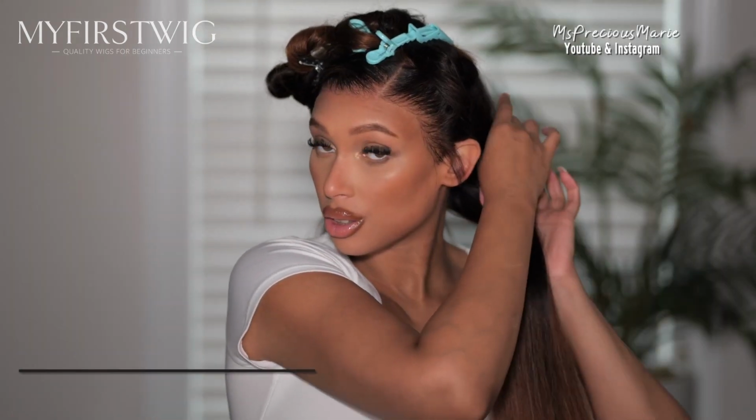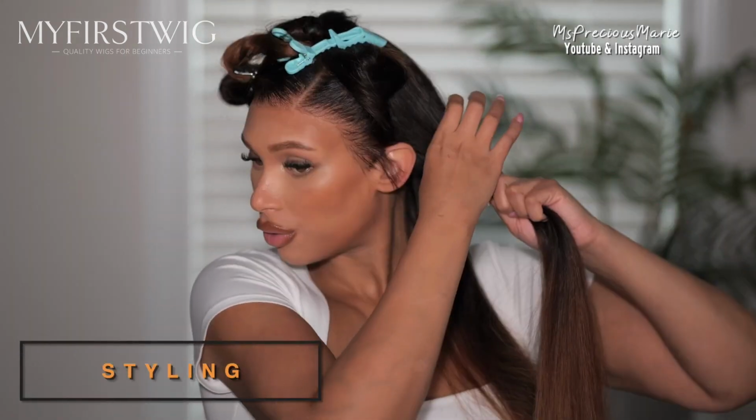I really love the hair texture in this hair. It's just super silky. Hopefully you can.